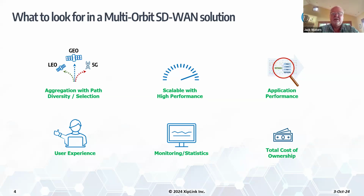You'd want to be testing some application capability, tying into some of your cloud services that you use frequently, and make sure that the application performance is high during those applications, and some ability to monitor those during the process. And the number one thing in the bottom left corner here is the user experience, which is very hard to measure, but we have some measuring statistics in our system that would show you exactly what kind of user experience you're getting versus a non-SD-WAN or a non-optimized solution. And then, of course, when you add it all together, what's the total cost of ownership? And we'll talk a little bit about that in a minute.